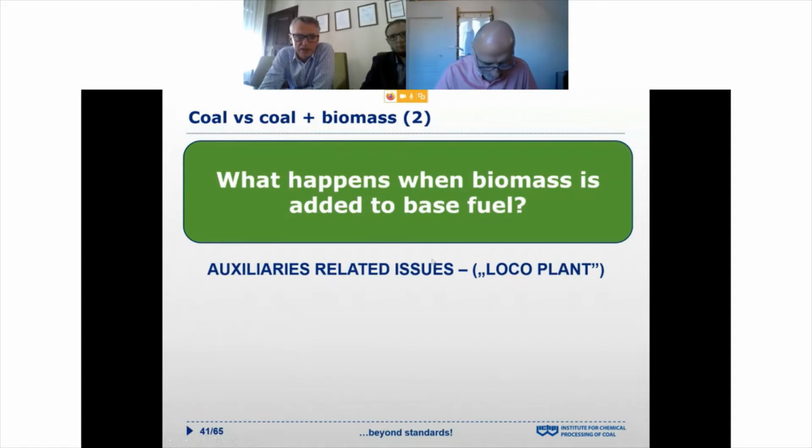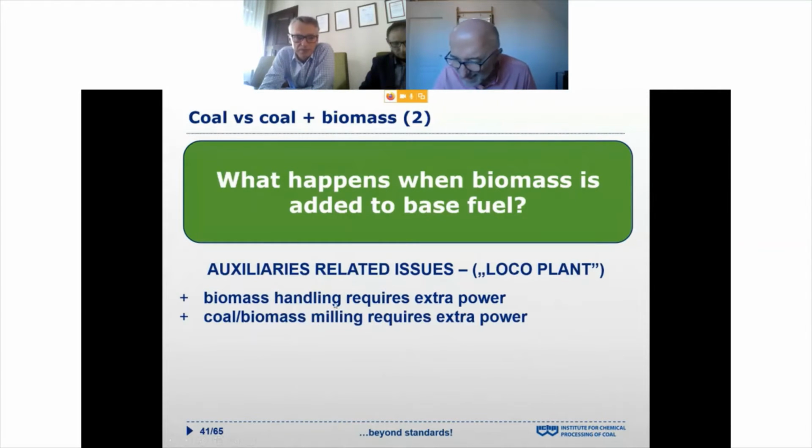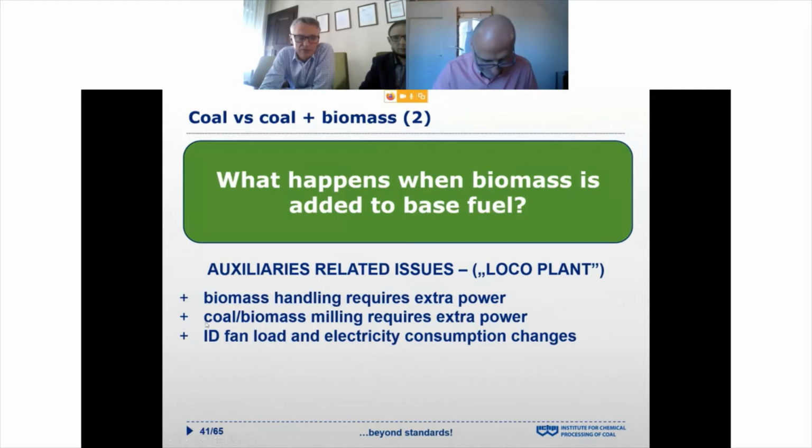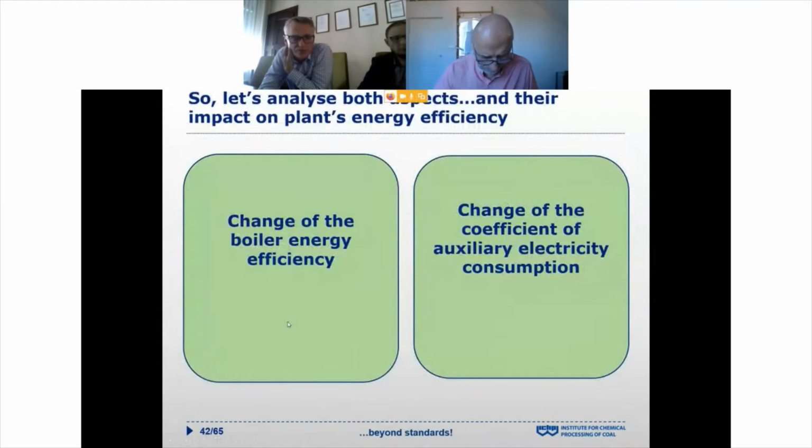Another group of things are related to the auxiliaries, so the extra elements which should be considered in the plant, maybe not related to the boiler directly or to the combustion issues. The biomass handling needs extra power, because when we add biomass handling systems we have to use extra electricity, so we have this extra consumption. Then we use extra force to mill the coal and biomass mixture, so again we need extra power. And as has already been mentioned, the induced draft fan load and the electricity consumption to drive this fan change, and the combustion air fan load and electricity consumption change. So again, we directly have more consumption of electricity.